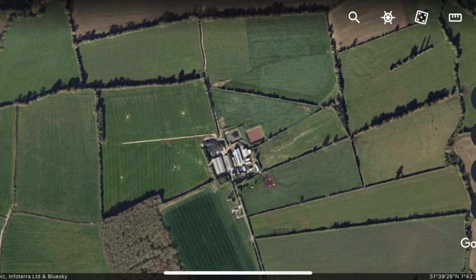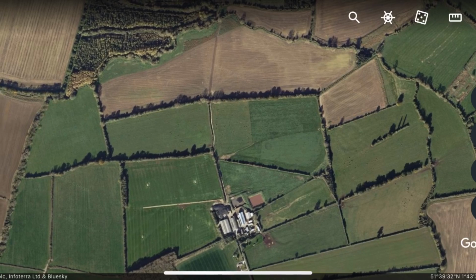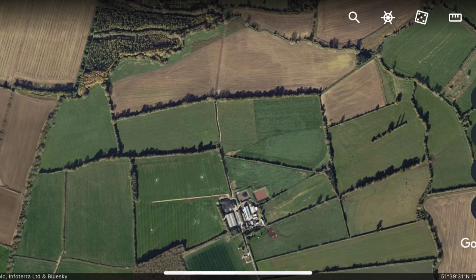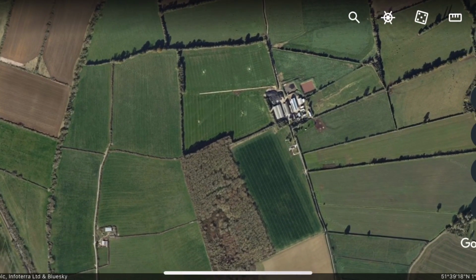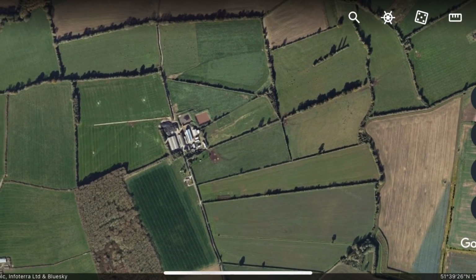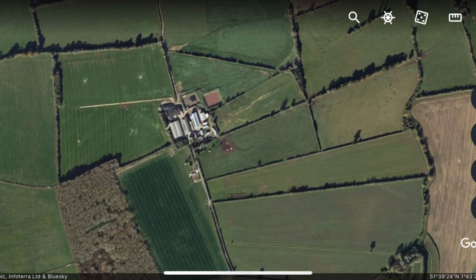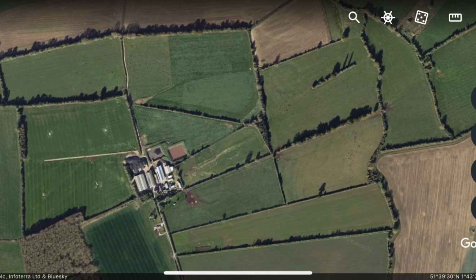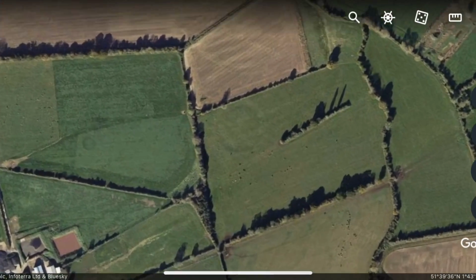So I chose this farm just completely at random because it caught my eye. I looked at these big brown fields at the top and I thought, okay, they're obviously planted fields. And then I looked closely at the farmhouse, and I looked to the right of the farmhouse, and I saw something circular. It just caught my eye. Out of the corner of my eye, I saw it, and I zoomed in a bit, and I was like, ooh, there's not just one circle. I spotted about 3 or 4.